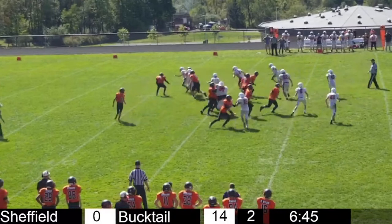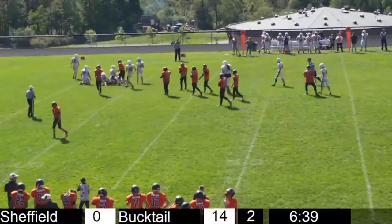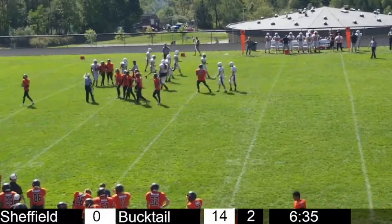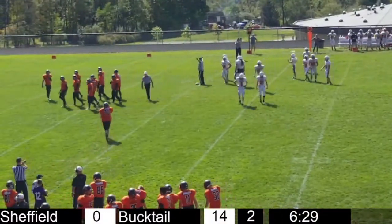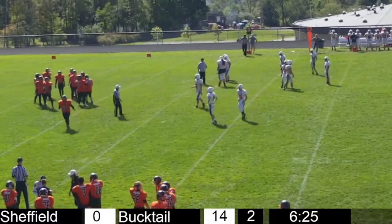And Barr gives to Richardson, trying to go around left tackle, and nothing doing there. Met by a host of Bucks. Looked like that was number 54, Evan Hillier, the first one to get to him. And they're going to mark him down at the 40. Loss of six on the play.